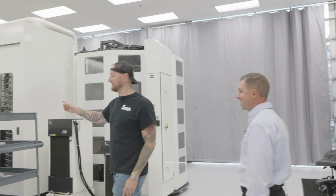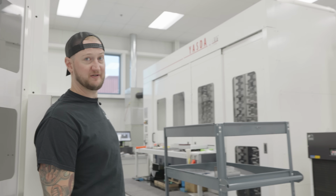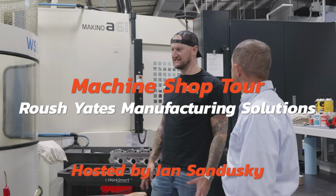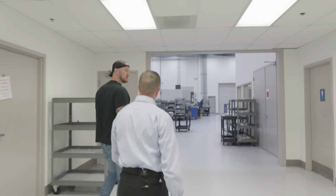I don't know if you guys can see this here. The entire back of the machine there, that's all tool holders. I'm at a loss for words right now. Oh, this place just keeps on going and going.